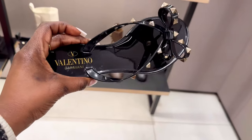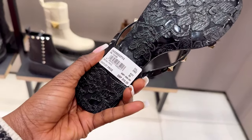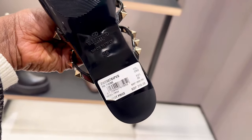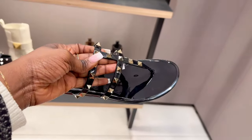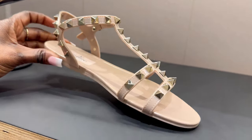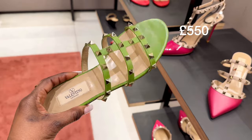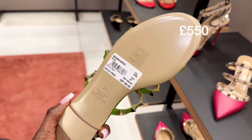And then I love these, this has been on my wish list, I don't know why I didn't get it, and the price is £310. Wow, very good. Now I'm looking at this one, also £310. Also love this one, and the retail price is £330. And the last sandals is this. Oh, this color was beautiful.